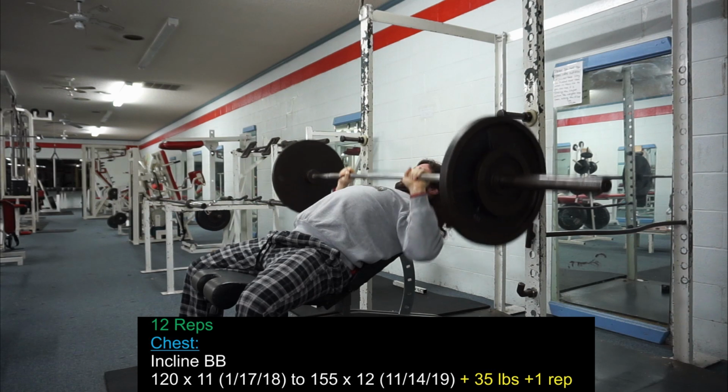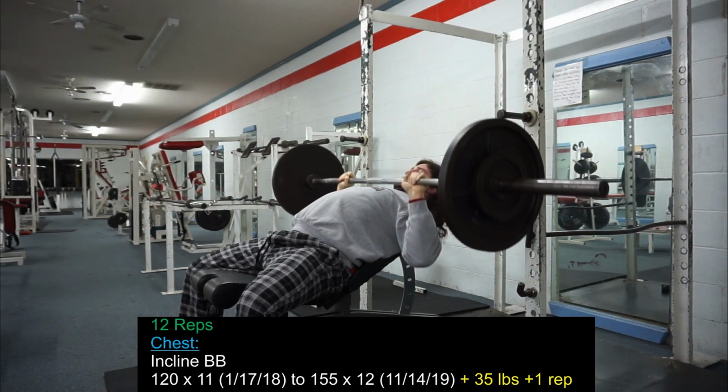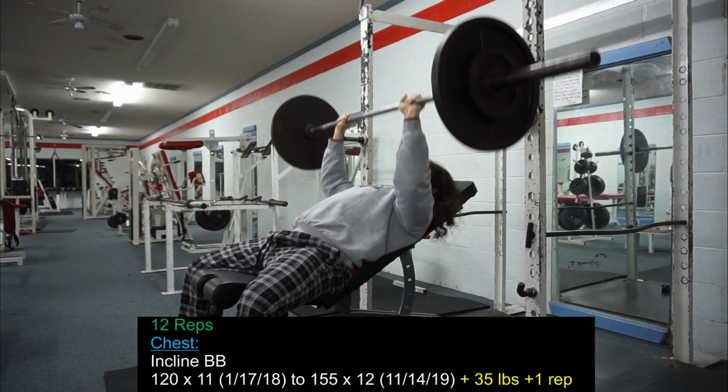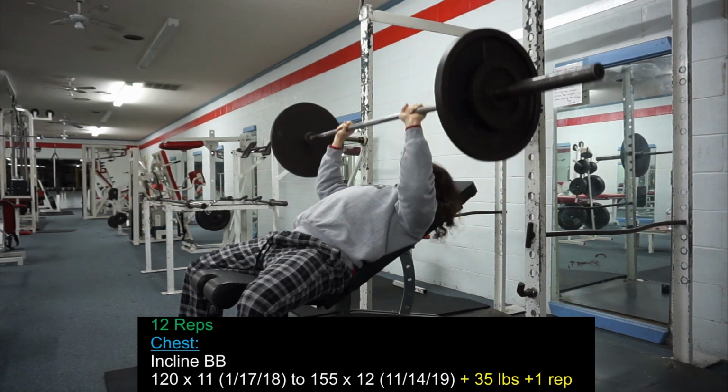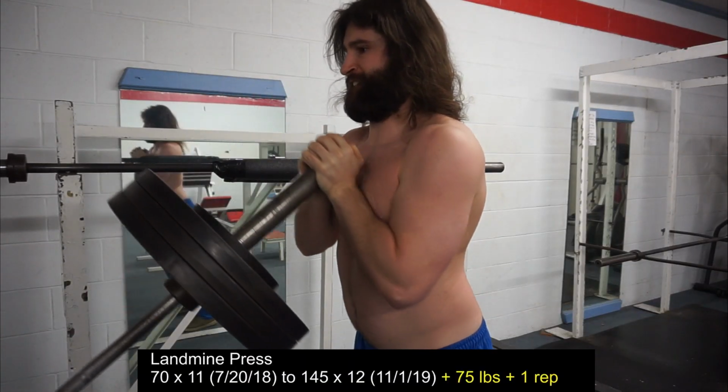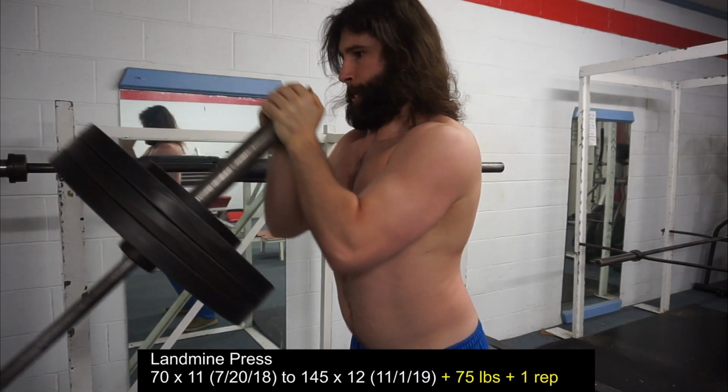All right, now the 12 rep progression days, incline barbell bench. Don't have the earlier video there of 120 for 11 on 1/17/18, but here I do have the 155 for 12 on 11/14/19, which is 35 pounds gain and 1 rep gain. So a huge jump there.